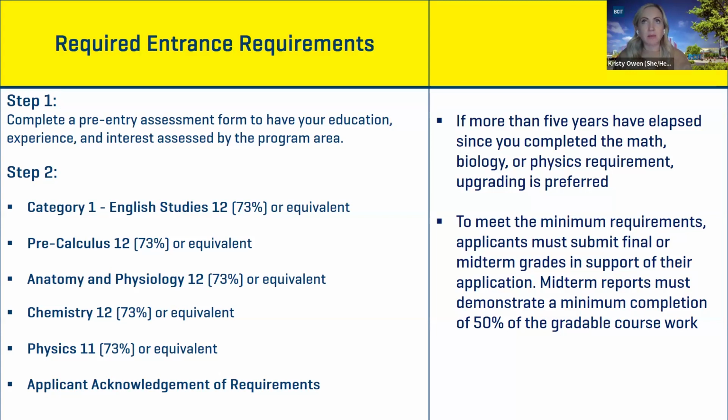The only theme I've noticed is that sometimes grade 12 students haven't figured out exactly what they want, and this is quite a specific career. Certain grade 12 students come in and this is what they want, and this is great, and then some come in and they're like, I'm not sure, I think I want to travel, or I think I want to do something else. Sometimes that happens. But okay, so grade 12 courses, you would need English 12, Pre-Calc 12, A&P 12, Chem 12, Physics 11.